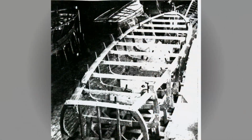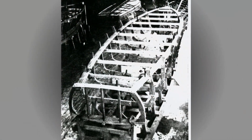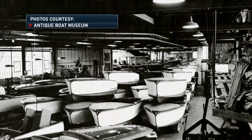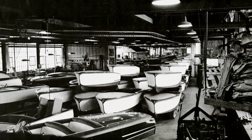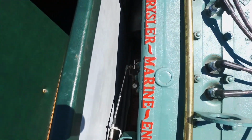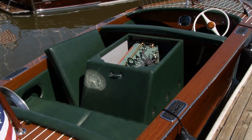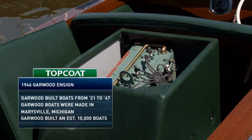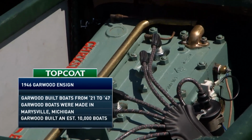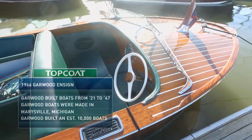It's a 16-foot Ensign. Ensign was made in 1946 and 1947, the most popular boat that Garwood made. They stopped making Garwoods in 1947. The original engine was a 90 horsepower engine, but whoever upgraded the engine upgraded it with the 115 horse, the identical engine that would have been the upgrade, and its serial number is correct. So somebody took the time to do that. Likely when they bought it, they upgraded it at the same time.